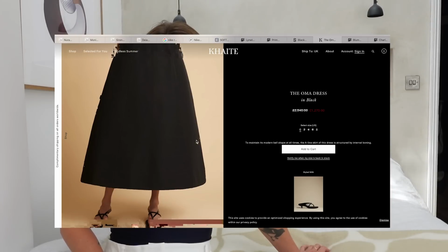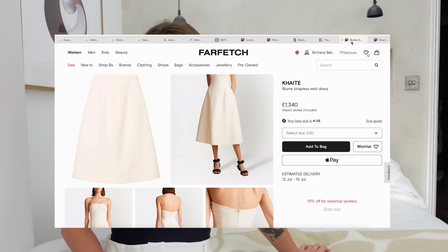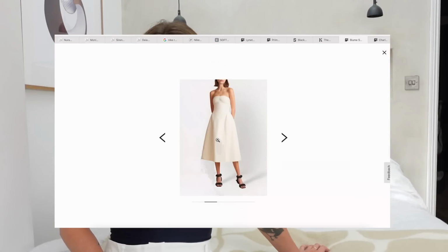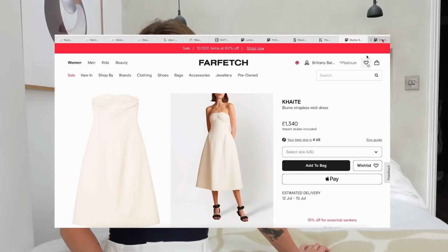Don't know why. I think, do you know what? I'm going to keep it open just to appreciate it a little bit. This one's also gorgeous. This would be so nice if it was floor length, wouldn't it? So beautiful. It might be floor length on me.